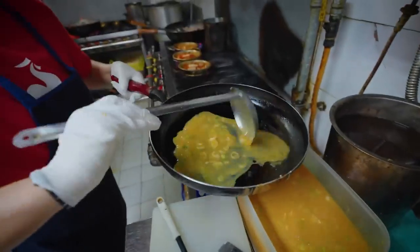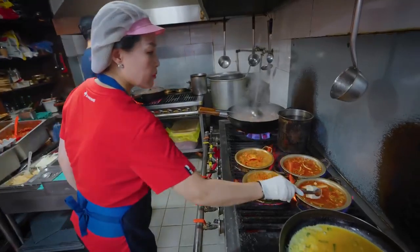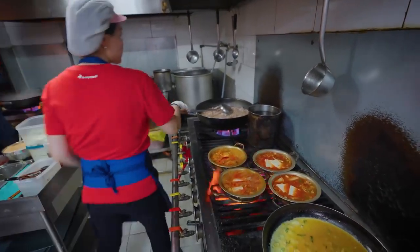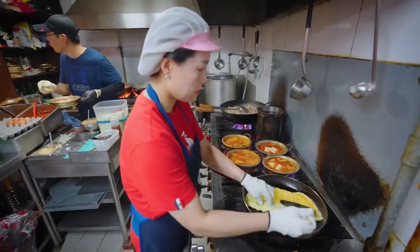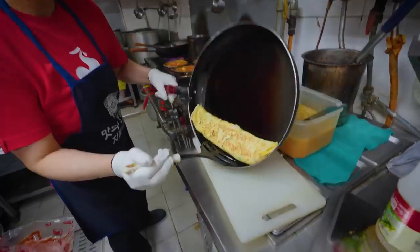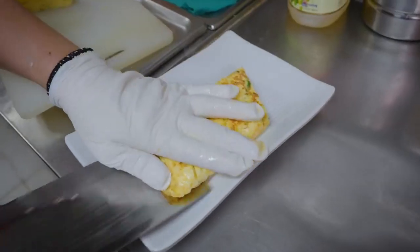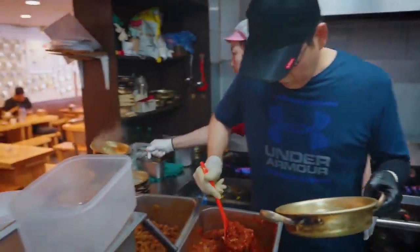In the meantime, she's also making us the omelet that a lot of people order here as well to go with the kimchi jjigae. Oh, and she adds in some tofu as well. Lets that just simmer and boil. Fast and furious, they have the system down. The omelet is ready. Let's go eat. Running back to the dining room.